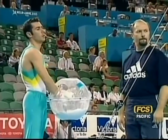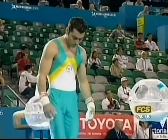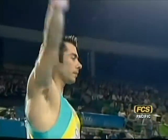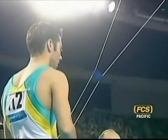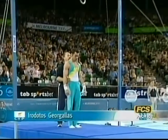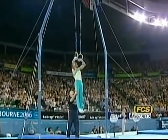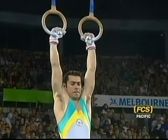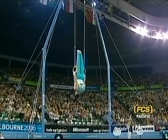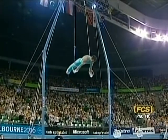Here is the ring specialist, the man who shared the gold with Scotland's Stephen Frew in the last Commonwealth Games in Manchester, of course. This is Herodotus Georgalis of Cyprus. And amazingly, he doesn't sport the traditional huge upper body of a ring specialist, and I'm sure Steve Frew will forgive me, neither does he. They've just got a great strength-weight ratio. Light legs, strong, that's powerful.